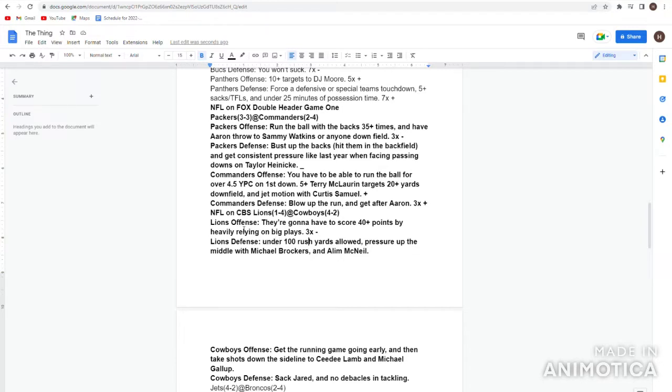Lions defense, under 100 rushing yards allowed. They didn't get that pressure up the middle with Michael Brockers and William McNeil. I'll give this defense 5 pluses because they held them for most of that game. I'm not even kidding. They played so well. They couldn't hold on because they were just not great. But that's definitely the best Lions defensive performance I've seen in a really long time. Let's get to the Cowboys.